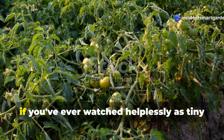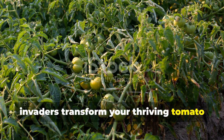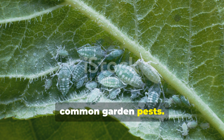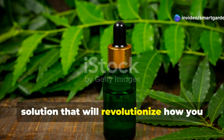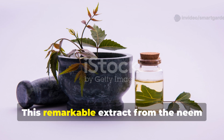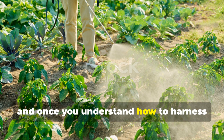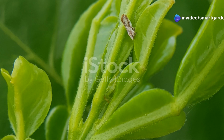Fellow gardeners, if you've ever watched helplessly as tiny invaders transform your thriving tomato plants into yellowing, curled disasters, you know the frustration of dealing with common garden pests. Today, I'm sharing a game-changing natural solution that will revolutionize how you protect your precious crops: neem oil. This remarkable extract from the neem tree has been used for centuries as nature's own pesticide, and once you understand how to harness its power, you'll wonder how you ever gardened without it.